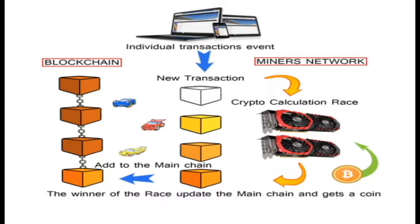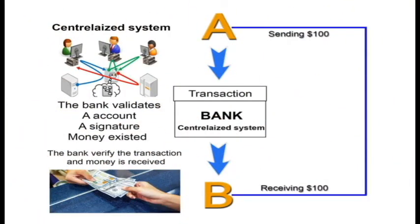In order to understand that, let's talk about bank transaction versus Bitcoin transaction. Let's say A wants to send B $100 using a bank account. This is a centralized system, meaning everyone is connected to the bank. The bank will validate everyone's account and will validate the signature of that person, of A, and will validate that the money exists. Then it will take the $100 from A and add the $100 to B's account. So the bank verified the transaction and the money is transferred and received.